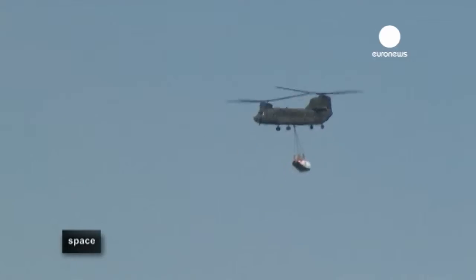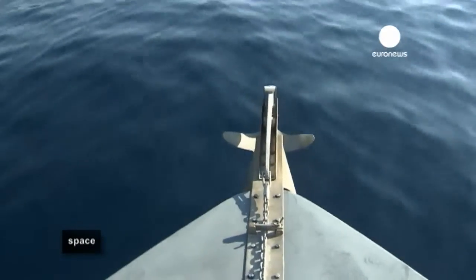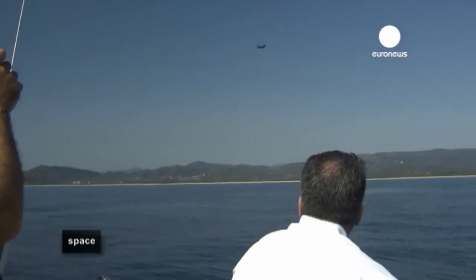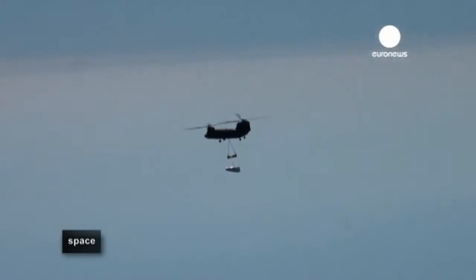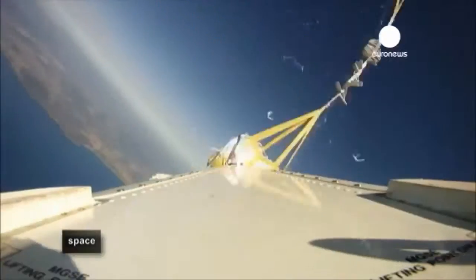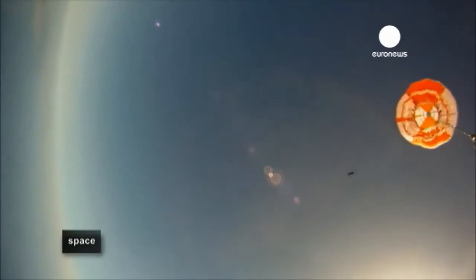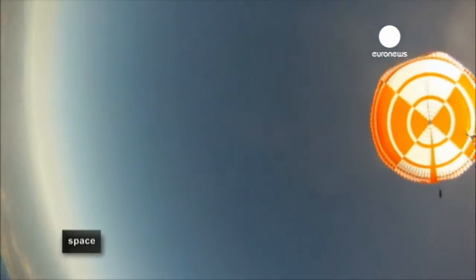Back on the test range, the IXV is ready to go. 5, 4, 3, 2, 1. All eyes are on the parachute system, the panels that eject mid-flight, and the balloons that should inflate on splashdown.